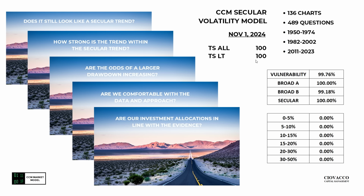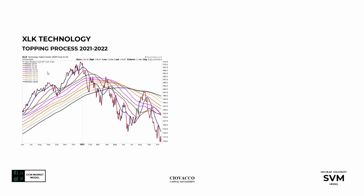But given we have an election next Tuesday, let's take a look at daily charts to see if any cracks are starting to appear. The chart on the left side of your screen is XLK, the technology sector, a subset of the S&P 500 index. We're looking at the 20-day moving average in blue all the way out to the 250-day moving average in black. This is the topping process that we would like to avoid. This is late 2021 here, early 2022.